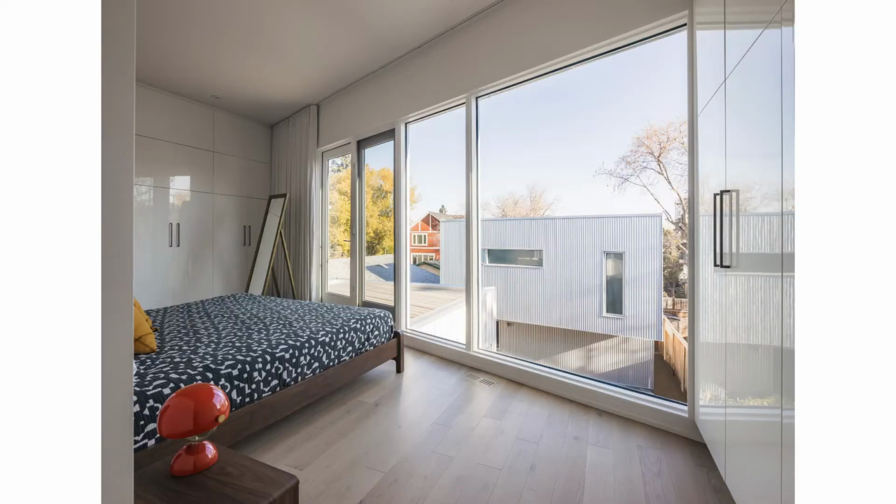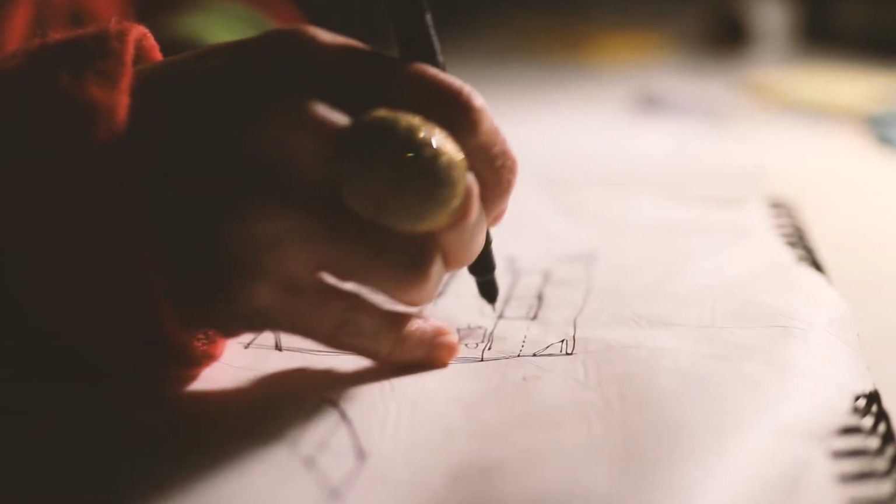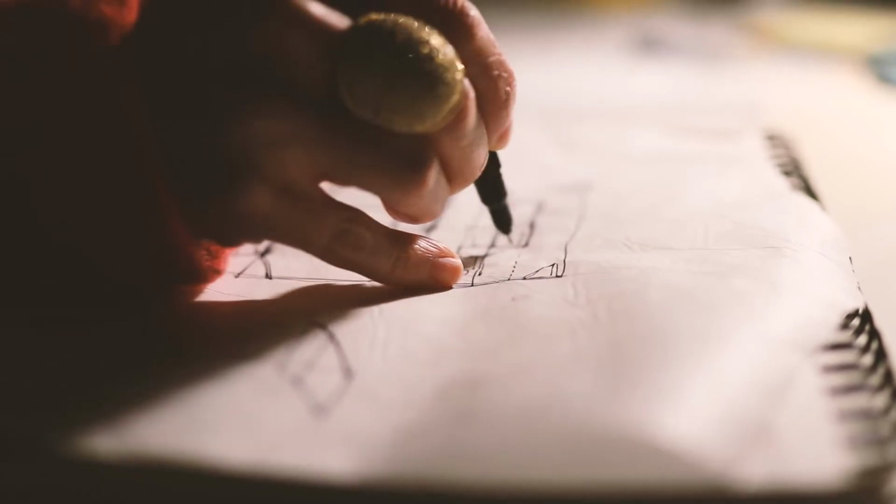And we looked for a really, really long time. And then we found this really great lot and this really great community. And then I designed the whole thing myself. I did all the construction drawings. I did all the permit applications. It was really important that I did everything myself. I designed everything myself. I picked everything myself. I did all the permit drawings, all the construction drawings. I did the construction administration, and I learned so much.